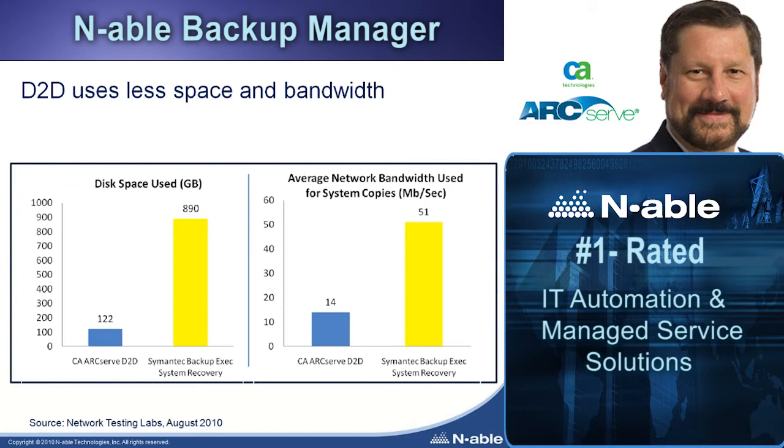CA ArcServe D2D's infinite incremental technology gave another significant advantage because it didn't have to copy gigabytes and gigabytes of data to make periodic full backups. CA ArcServe D2D used far less network bandwidth. ArcServe D2D recreated the full backups from its store of incremental backups. The chart on the right graphically illustrates the bandwidth requirements of ArcServe D2D and Symantec's Backup Exec System Recovery. Backup Exec System Recovery consumed 51 megabytes per second of bandwidth to do the same work that ArcServe D2D used only 14 megabytes per second to accomplish.